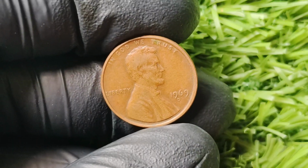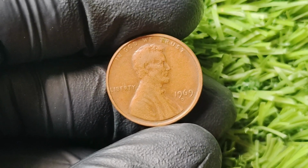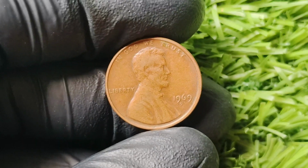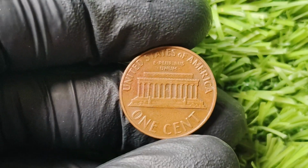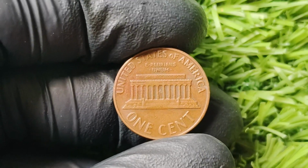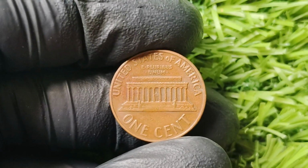The 1969 D Memorial Lincoln penny is a little coin with a huge price tag. With a current market value of $1.1 million, it's one of the most valuable and exciting pennies to collect. Whether you find one in a dusty old jar or get lucky digging through your change, knowing what to look for could change your life.